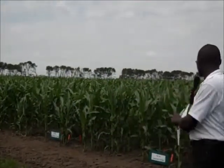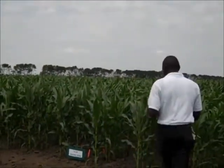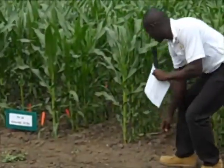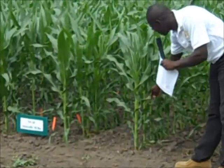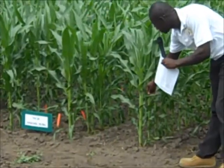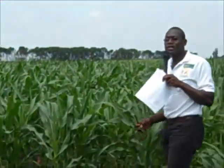Since last night and early this morning, we computed our data, and we realized that based on the data that we collected, which is plant height, which we measured from the soil surface to the youngest fully formed collar. So this is not quite evident. So to the youngest fully formed collar, that is actually where we take our height.